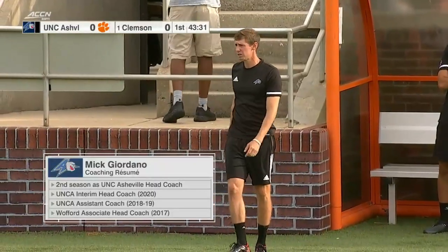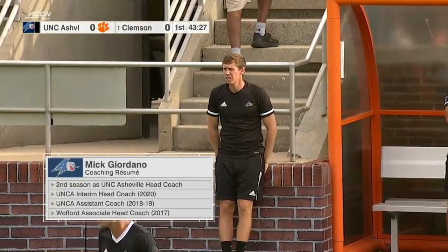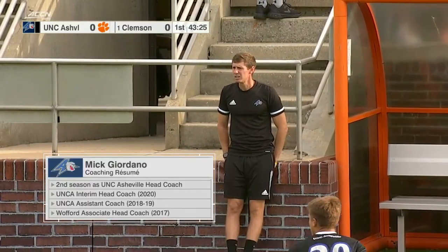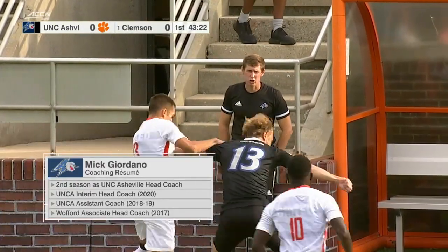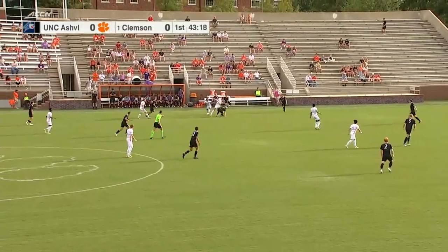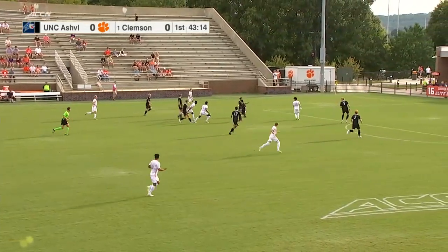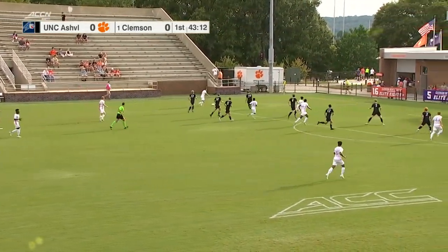Chance to meet the head coach of the Bulldogs, Mick Giordano, you see. 5th year on the staff, 2nd as the head coach. You like to see a young coach able to rise up like that. Yeah, and he's trying to put a stamp on the program. He has gone heavy on the transfers this year to try to get in and be competitive immediately.